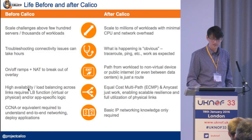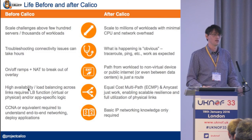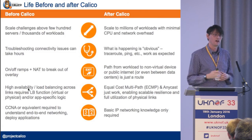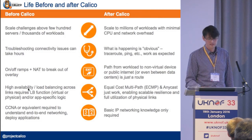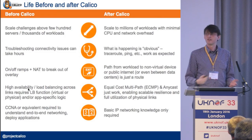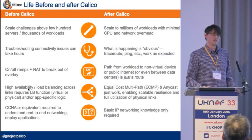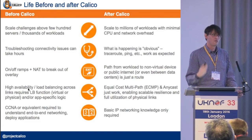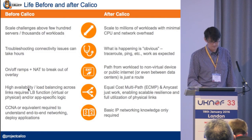You don't need the on and off ramps. Anything you want to do, you're just sending traffic to another IP address, and it's just a routable IP address. You can make use of things like ECMP and Anycast in order to do high availability. And from an application developer's perspective, you don't need to be a networking expert. You literally need to know the basics of IP and know that I need to send traffic from here to here. That's about it. You don't need to have any DevOps knowledge to think about exactly what the path is, or how this is going to fit into the system.